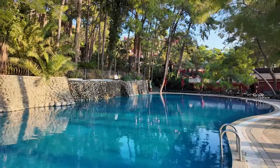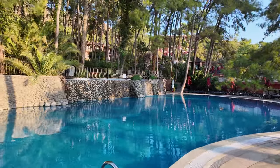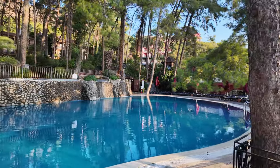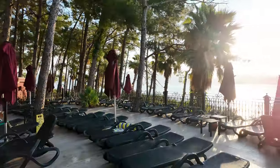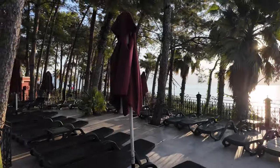You can now see why it's aptly named the waterfall pool, as it has a small waterfall at the back of the pool area. This one goes down to 150 deep, so it is quite deep, probably more ideal for those who are a little bit more comfortable swimming. But there's lots and lots of land here. You don't necessarily need to be down here at the crack of dawn.